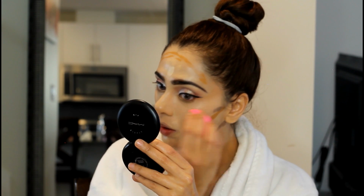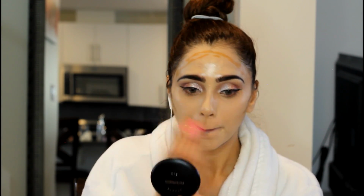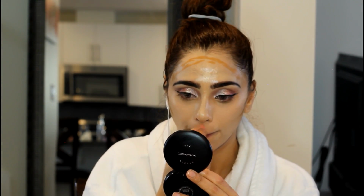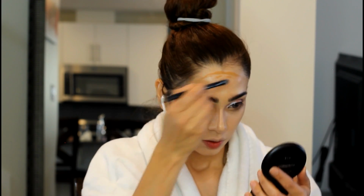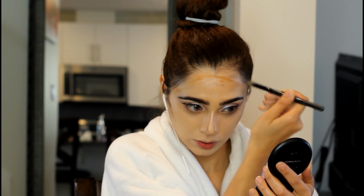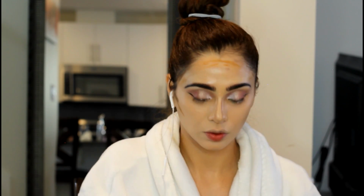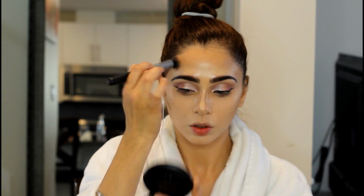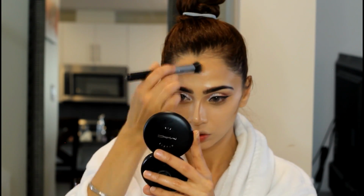So I'm just blending my highlight first. I always start my highlight blend from the bottom, like under my eye. I blend all the product first, and whatever is left over on my beauty blender, I take closer to my lower lash line, because I don't like my under eye area to get really creasy or cakey or wrinkly.